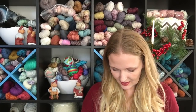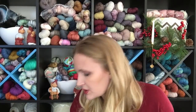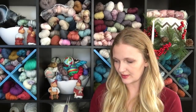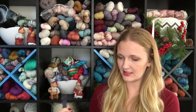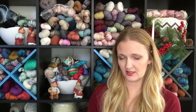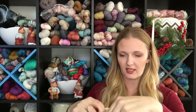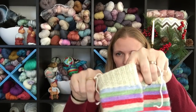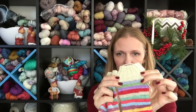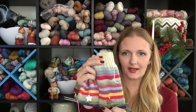And then the other Advent project that I'm working on was my 24 stripe Advent socks. And I'm also, again, a little behind. I'm on day 15, just started 15, so only a couple of days behind. And I used a gold Selena mini, just in an undyed base for my cuffs. And then I've just been trying to knit one stripe-ish a day.